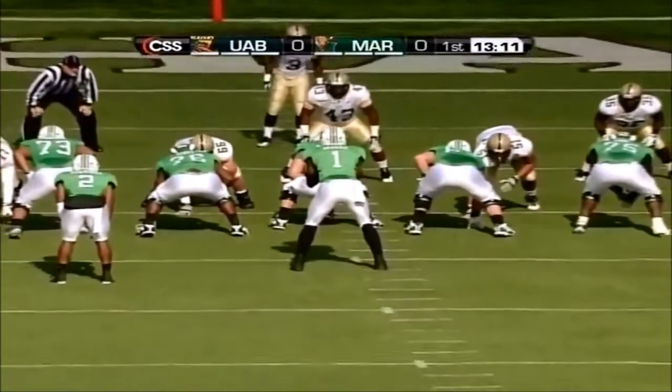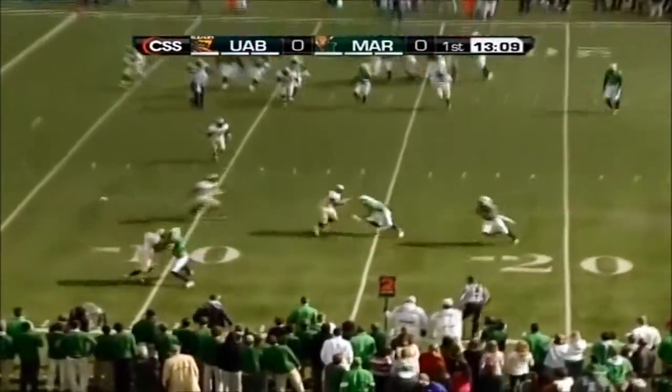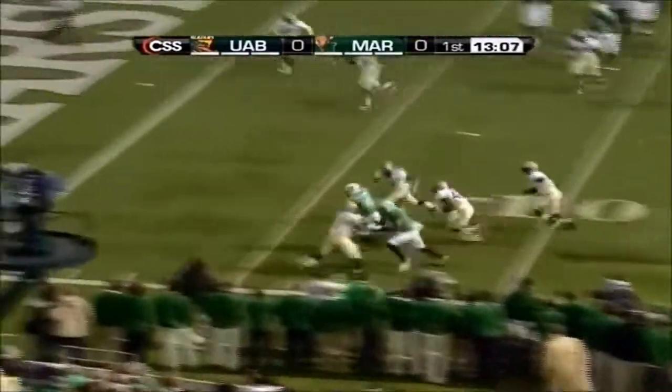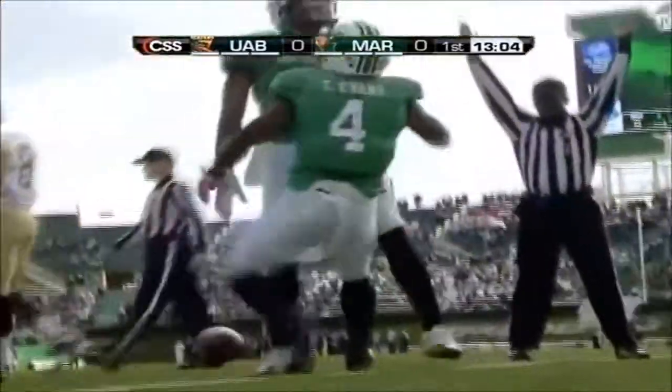Second down, 10 yards to go. Martinez the back, they fake it to him. Go out left of the flat to Evans. Evans waits one block to spring him free. He gets it. Touchdown, Marshall.